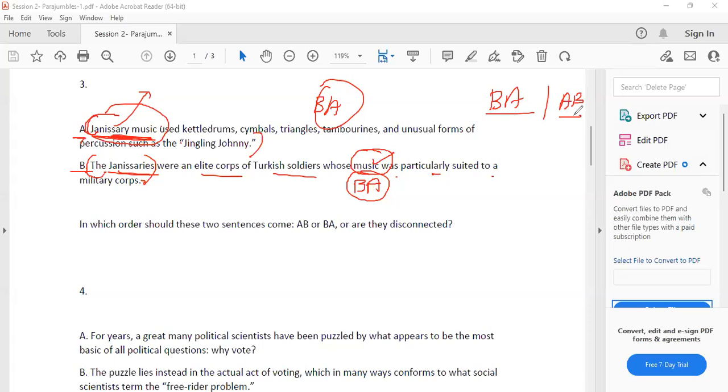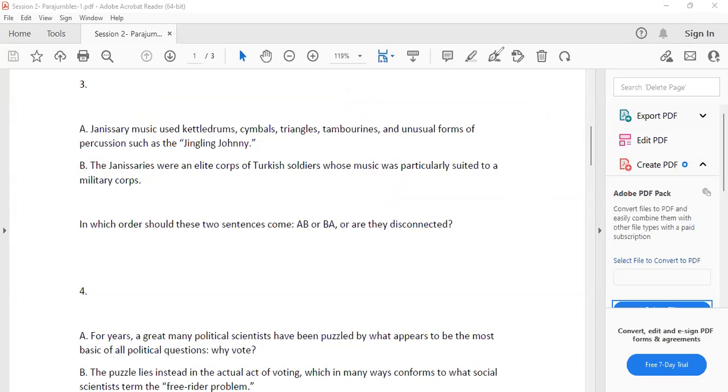So learn to catch these small clues. These are very, very simple sentences. Tomorrow in Parajumbles, you will have two more sentences. You will make the same mistake. Clear to all of you? I hope now you are able to say why one sentence acts as an opening sentence and the other comes in sequence. And this is all about practice, people.